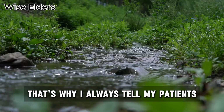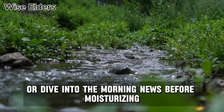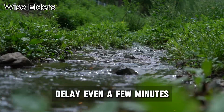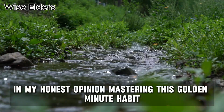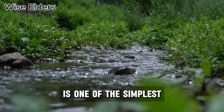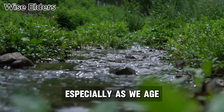That's why I always tell my patients, never get distracted by your phone or dive into the morning news before moisturizing. Delay even a few minutes, and your skin loses its readiness to absorb, cutting the effectiveness in half. In my honest opinion, mastering this Golden Minute habit is one of the simplest yet most powerful ways to nurture your skin, especially as we age.